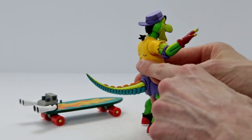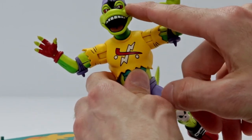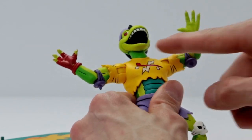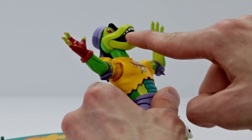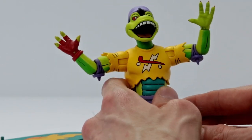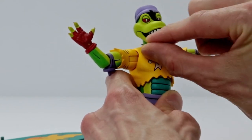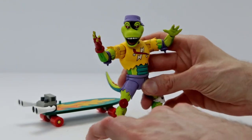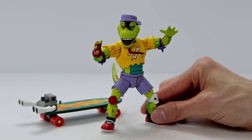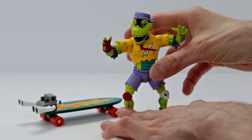Oh yeah, the ponytail. Love the details in his eyes actually. Very cool red, nice and deep eye color. Really cool. I love his mouth. Love how you can see the teeth. His teeth look so cool, and his big fat lizard tongue looks really neat. And what's awesome is you can articulate the jaw. How sick is that? He's just so vibrant. He's gonna stand out like a highlighter on the shelf. The aesthetics just look so outstanding. How can you not want a figure like this?